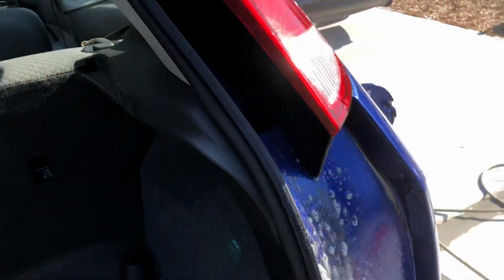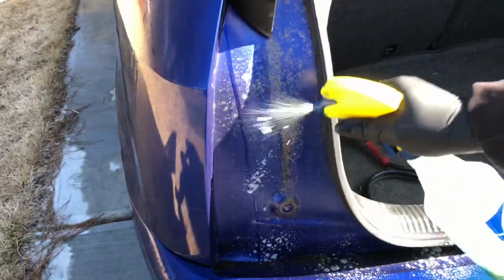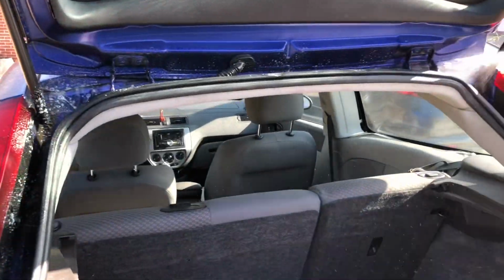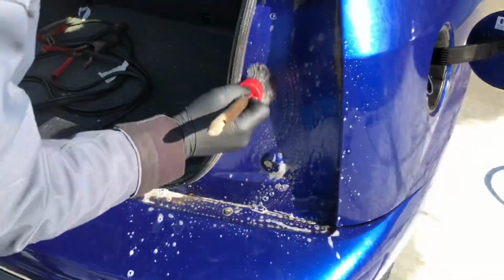While we're rinsing off the car, we like to look at the jams. On this hatch jam, there's a lot of caked up dirt since it hasn't been cleaned in a while, so we did go ahead and prep it with our APC, go over it with the detail brush to clean the dirt and dislodge it and get it ready for pressure washing, and then we'll simply pressure wash it clean and then dry it later with a towel.